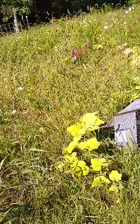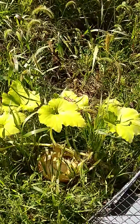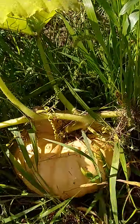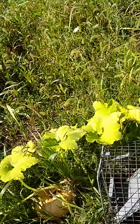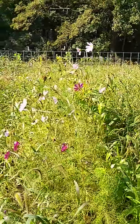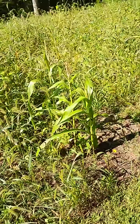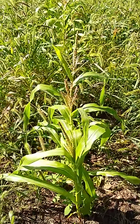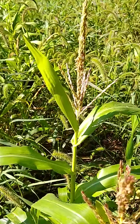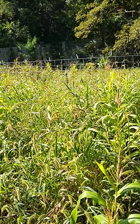Alright, so don't mind the weeds. I haven't weeded this part. I think that's a cheese pumpkin. Time to collect some seeds. Got some cosmos. Planted my corn in July. It's finally tasseling out. Anyway, working the soil. Cute little corn.